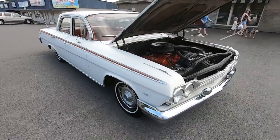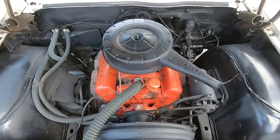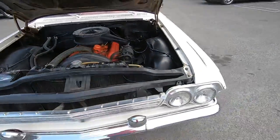Made it all the way around this ride. Now we're gonna go ahead and pop the, well, we already popped the hood, pop the door open, jump on the interior, check it out some more. Get this motor started and we'll conclude this video.